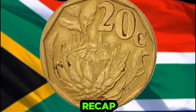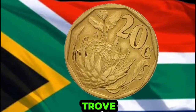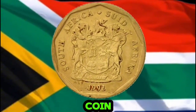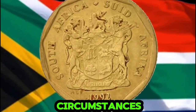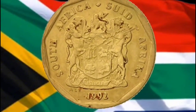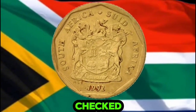So, to recap, the 1992 South Africa 20-cent coin is a treasure trove for collectors, especially if you happen to come across an error coin. With a little bit of luck and the right circumstances, you could be holding a coin worth millions. Remember to keep your eyes peeled for those rare mistakes, and make sure you have it checked out by a professional.